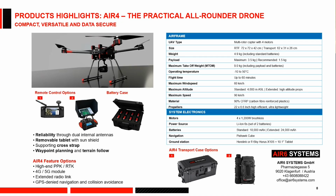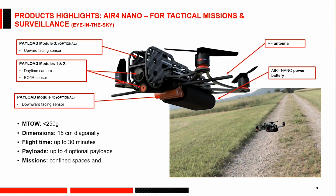We have talked about the EF4. So EF4 is a compact drone which can also be used for LiDAR, but also other functions, so I won't go too much into that. I wanted to mention also a smaller drone. It's a good extension of the range. So it's a very small drone below 250 grams. And it was really designed for tactical surveillance to be the eye in the sky.